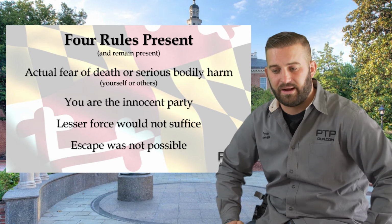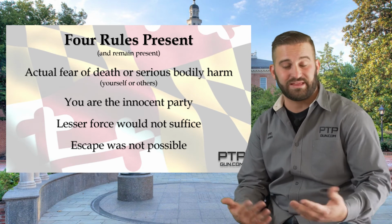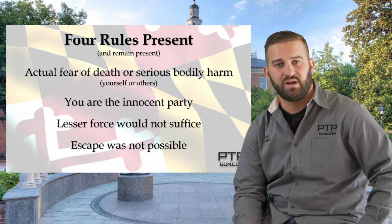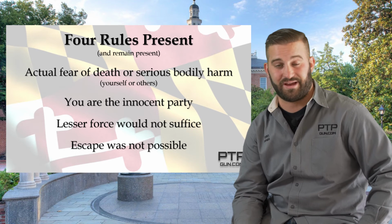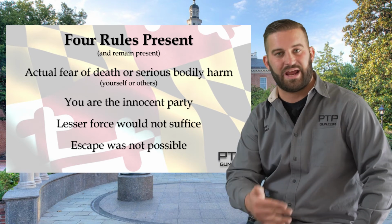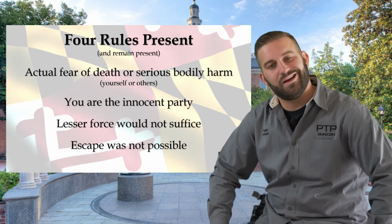All right. If you can stop whatever situation is going on with lesser means, then by all means, absolutely use those lesser means. Don't just use your gun just because you have it. All right, it's there if you need it, but do not just resort to it every single time. Why wouldn't I shoot them? Because I got my gun? No, it's not how it works.